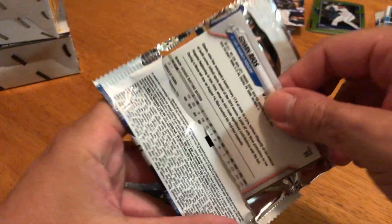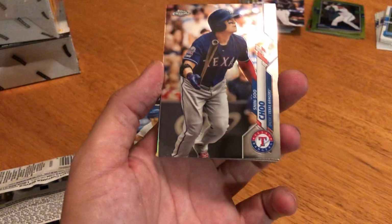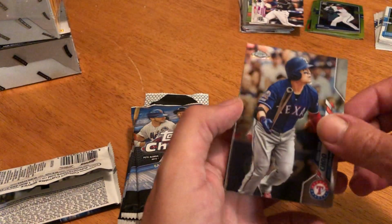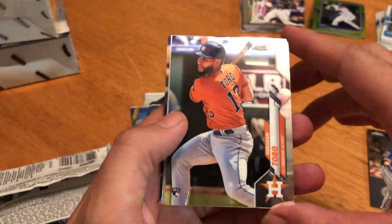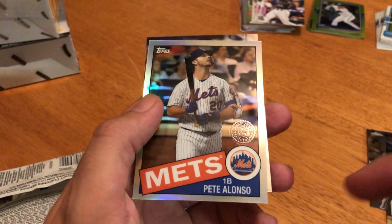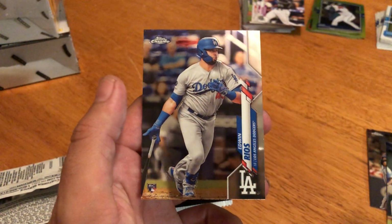All right, last one's a Dodger card. I already see it. Oh, okay. Here we have Shin-Soo Choo. Oh, Chrome. So they're all holographic? Yeah, they got a good look, a good texture. Abraham Toro. Oh, here's a Mets 35th anniversary card. And Edwin Rios rookie card.